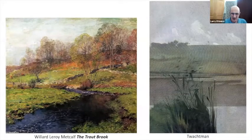On the right is John Twachtman, and he was from the Cos-Cob Greenwich group. So it's interesting to see. It's not like they didn't interact, or people who went to Cos-Cob didn't go to Old Lyme. The people that went to Old Lyme didn't go to Cos-Cob. They did both.